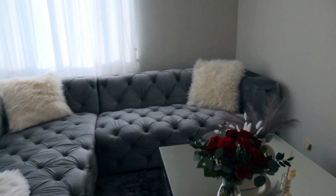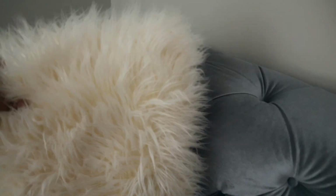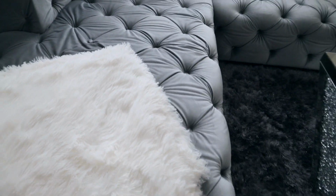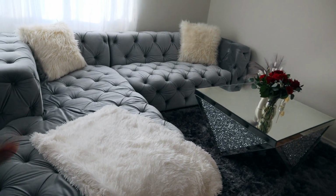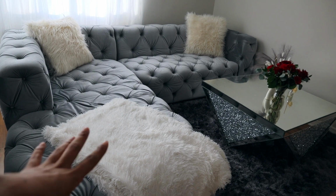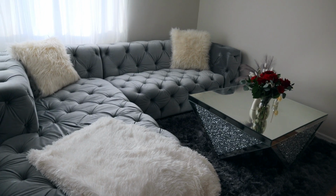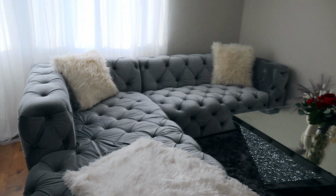And then I like the little fur pillows that come with the couch. It adds a nice little texture to the couch. And then I was trying to find a throw rug that matched the pillows, but as you can see, it's a little bit off. The pillows are a cream color, and then the throw rug is a pure white color. So it's kind of not matching, but that's okay, you know, I made it work a little bit.